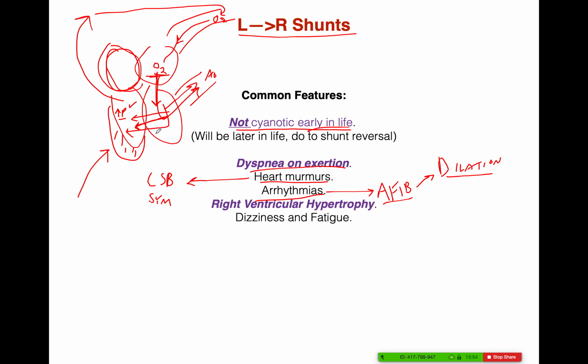Great. Right ventricular hypertrophy. So this is what we discussed that's going to happen over time. Over time, this muscle on that right ventricle is going to start to get larger. It's having to pump way more blood than it's used to, right? It's been pumping 150%. And so because of that, the muscle is going to continue to get larger and larger and larger until we start to see the reversal.